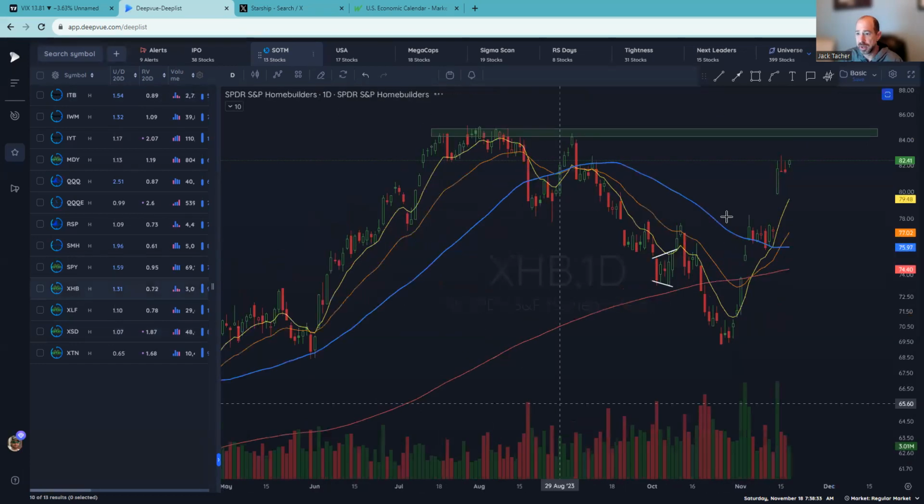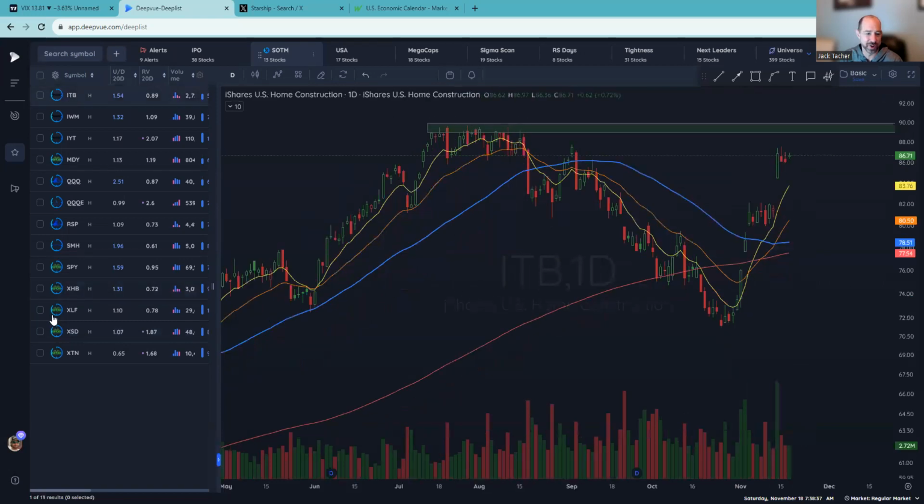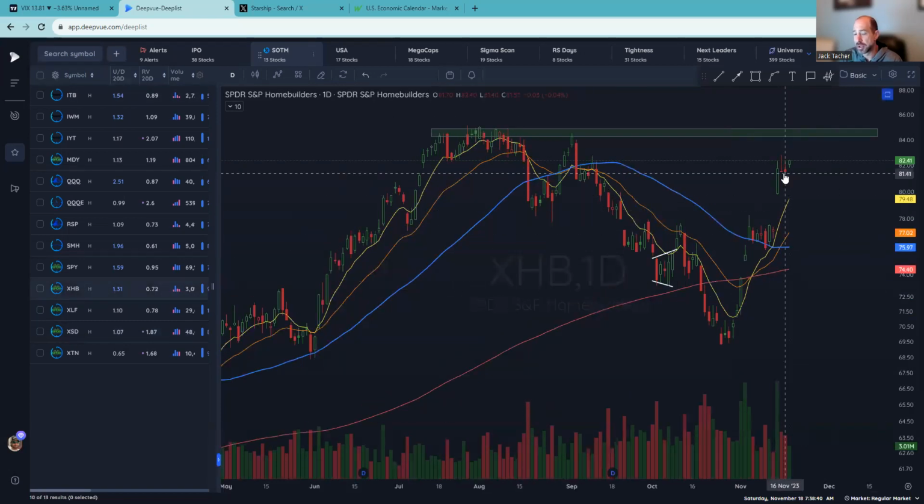Looking at XHB, looks exactly the same, right? You can't even tell the difference between the two charts. And it makes sense because it's also home builders with the ancillary support people, right? Things like Home Depot and stuff like that. All right, and then let's look at transports.